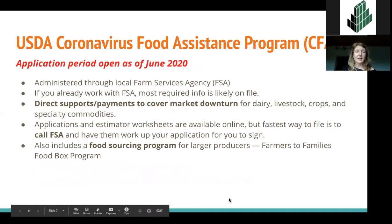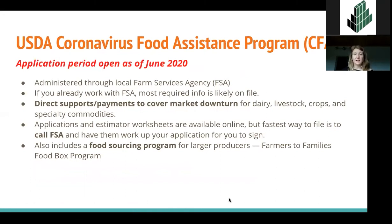All right, the USDA Coronavirus Food Assistance Program. This is something that just opened in June and that FSA is geared up to handle. It's through our Farm Service Agencies, and I will just send a shout out to anyone who's working in those field offices. They did a great job figuring out how to take in information about the program and then processing a lot of applications with very little lead time. They went within a week. They had to repurpose quite a bit of their staff just to make this happen, and they are turning over applications very quickly.